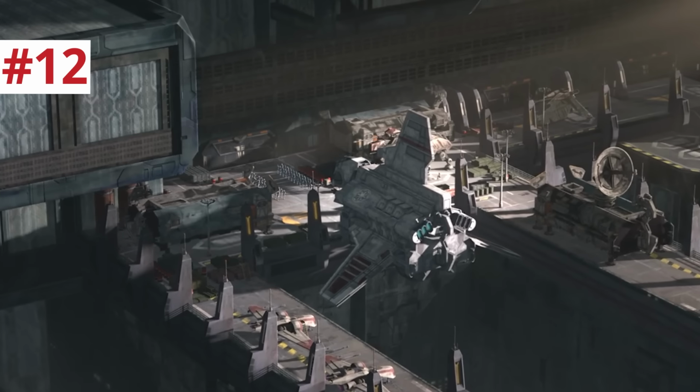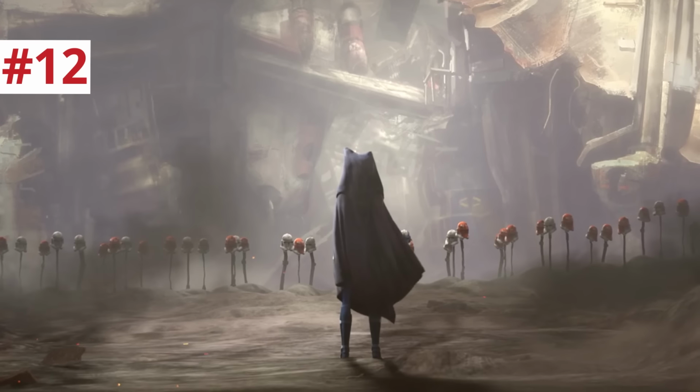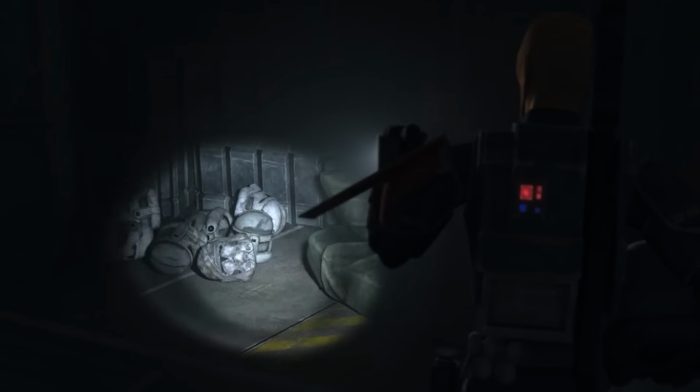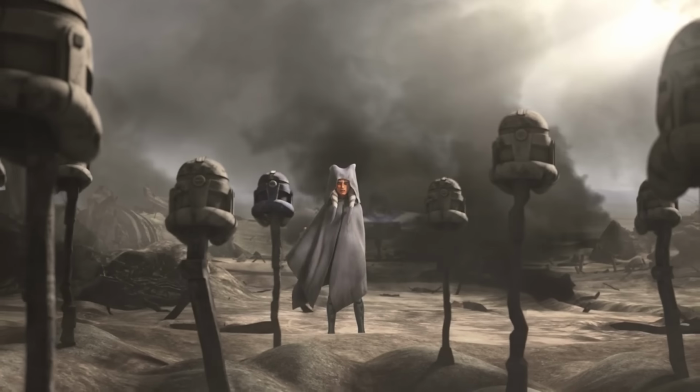The synthy tones that we hear are Kevin Kiner's music from the Clone Wars finale episode. This is when they were making their way off of the Siege of Mandalore, and then right after Order 66 came through. That was when Rex and Ahsoka both went down in that cruiser, and then they had to bury their brothers from the 332nd. All of these empty clone trooper helmets that we've been seeing in these past few episodes just remind me of the graves that Ahsoka and Rex had to leave behind.